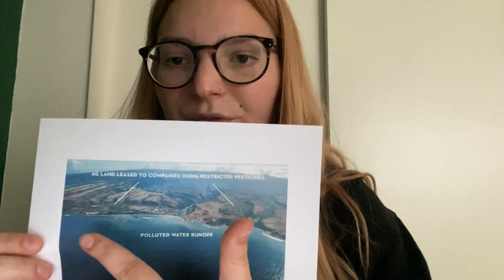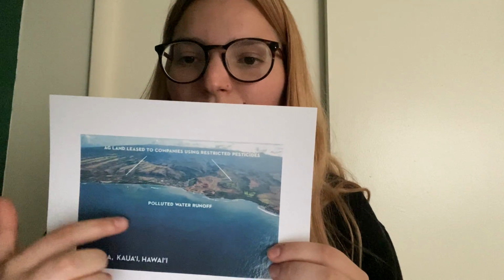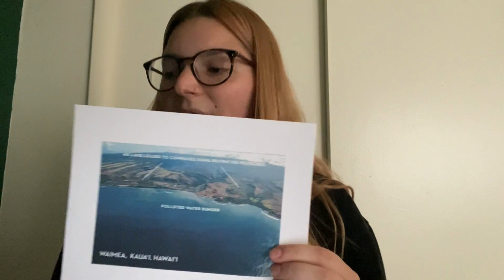Now, what happens when we overuse these herbicides and pesticides is a thing called runoff and red tides. So red tides happen, I don't know if you can see this, but this is in Waimea, Hawaii, and it is a pollution of all the runoff. What happens is red tide, and it contains algae over the top of the ocean and takes up all the oxygen from the water. This is very harmful to the ecosystem and causes many organisms to die.